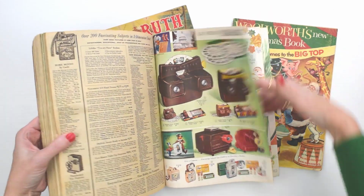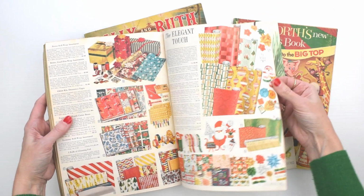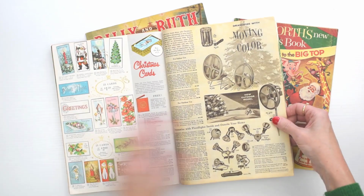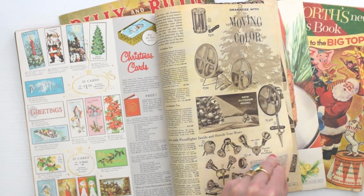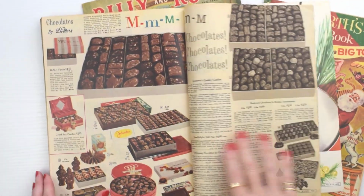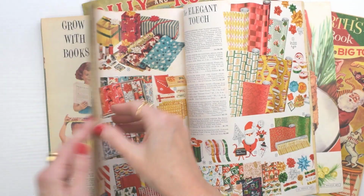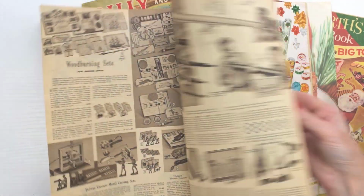Let's see. I think the toys are in the back. Here are some gift wrap things, and there's home decor. It's so neat when you look through these catalogs. I don't want to pick up the book and hold it up to the camera, so I'm just going to zoom in a little bit and have it be like that, because I find it disorienting to keep picking up the book to the camera. What was I getting ready to say?